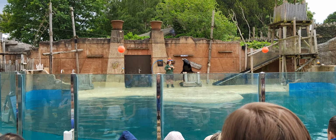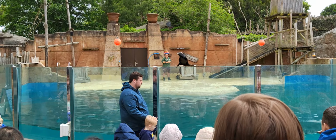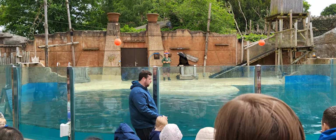Now, what we're going to do is give you 3 differences between seals and sea lions, and at the end, I'm going to ask you a question, so you do actually have to pay attention to me. So, our first difference is the size of their flippers.